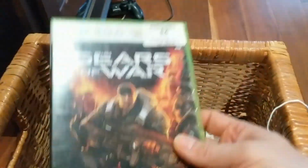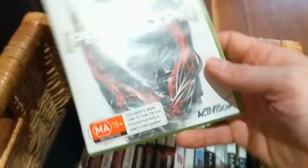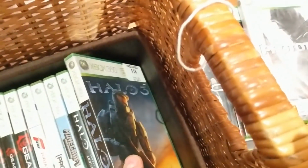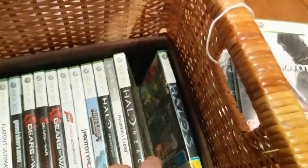JD, actually, further down. Oh, we got Crysis 2. That's mine. Haven't even played that. It was cheap, so I bought it. Gears of War. What else? Prototype, don't even know what that is, so that's definitely the boys. And then what else we got? We got Halo 3. One of the most anticipated games and one of the shortest.